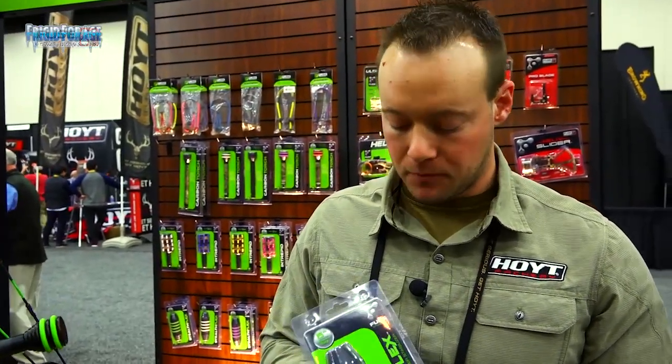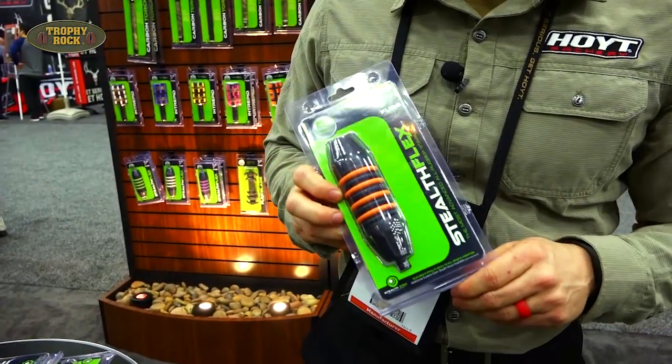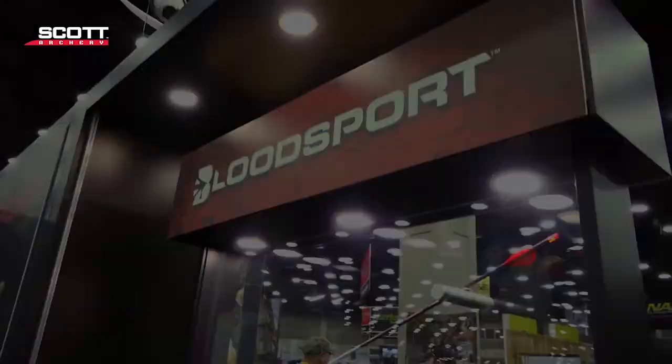For the guys who just want something to help with vibration, we've got our Stealth Flex. This is a 5-inch, 5-ounce stabilizer. It's all rubber. It's got your center Stealth Disc, so you can interchange your colors, whatever you want to do. And that's your price point one. This one comes in around $39.99.